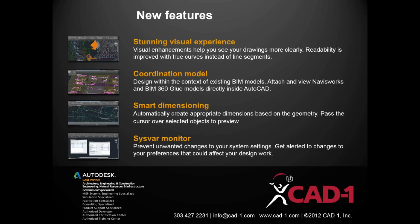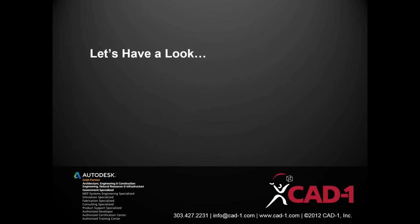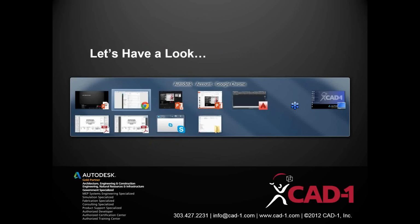But now we've got a monitor. If somebody changes a system variable and all of a sudden their computer is acting up, you can go in and take a look at what they've changed, how they've changed it, and maybe that will explain what's going on. Okay, so now having said all of that, let's take a peek at AutoCAD.